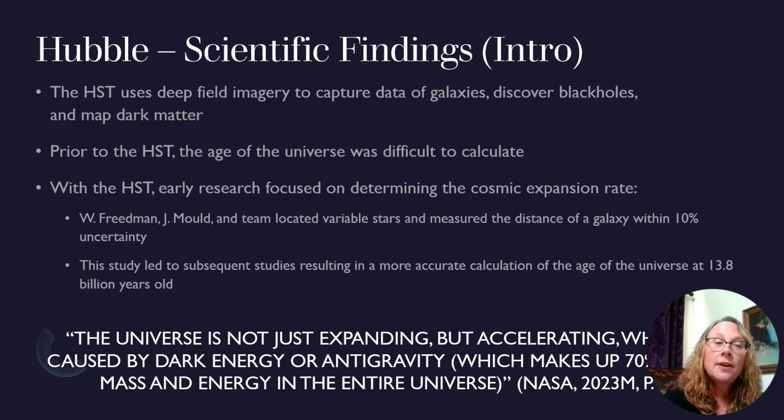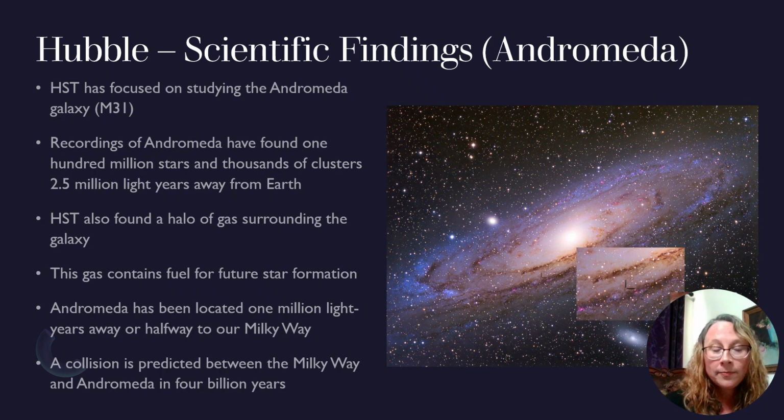Hubble was a huge technological advance of its time, and this telescope was able to use deep field imagery to capture data of galaxies, black holes, and dark matter. Prior to the Hubble, the age of the universe was difficult to calculate, but as a result of the Hubble, researchers have been able to measure galaxies within 10% uncertainty, and those calculations have led to the ability to date and age our universe at 13.8 billion years.